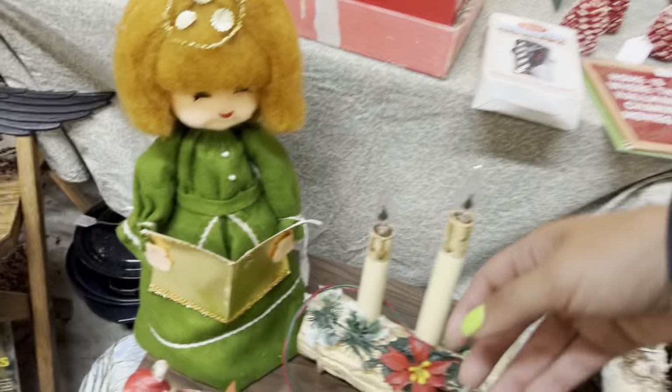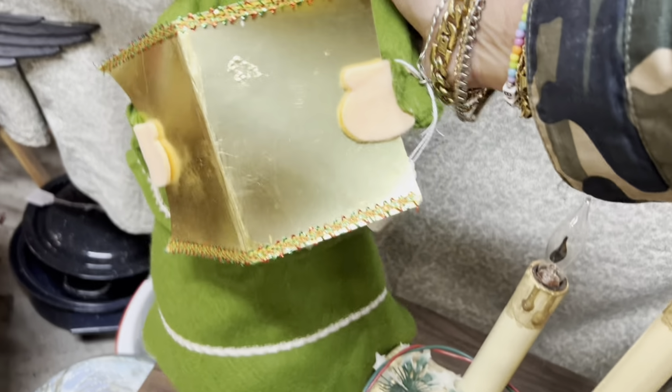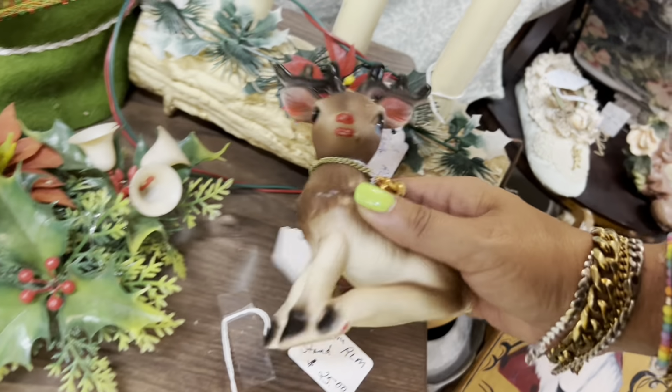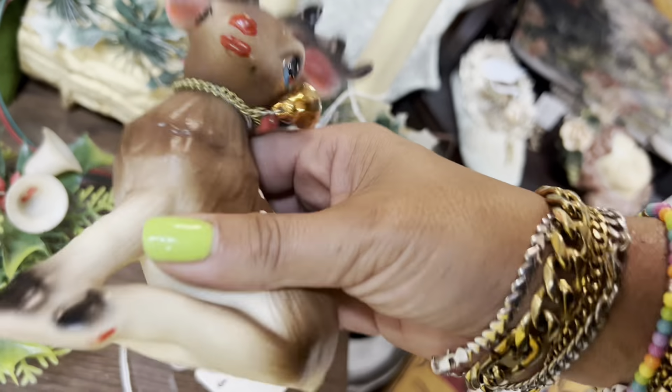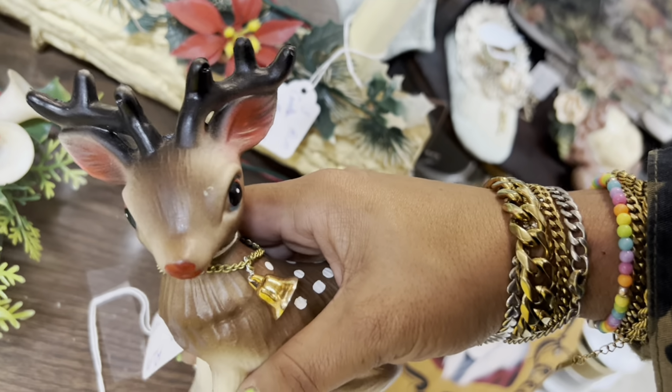Well, we've entered the less expensive room. This Caroler girl is incredible. Oh my gosh, and she's only $10. She's huge. This is only $15 and it is rubber. Definitely harder to find.